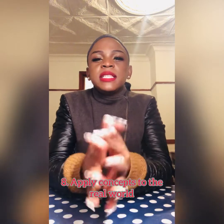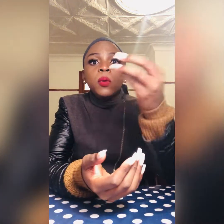Okay, let's move on. Number 8, apply concepts to the real world. This is very important. Apply these engineering concepts to the real world. It will make it much more interesting, because some concepts are very difficult to understand, and some of them don't make sense. So applying them to the real world will be nice. You can go on the internet, go on YouTube, and see where a specific concept is applied, and that will be very interesting for you guys.